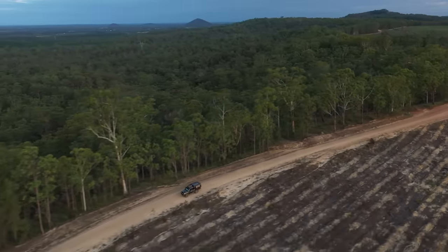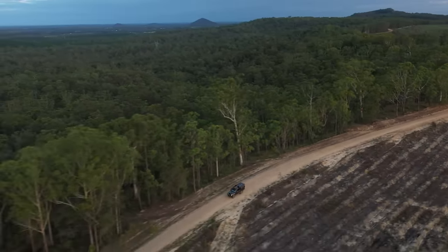Not in any way sporty, but very agricultural. You feel like you could put a few bales of hay on the back of this bad boy and the old trailer with the dog in the back, and you could do it for the next 50 years.